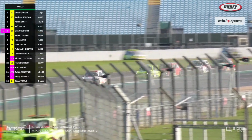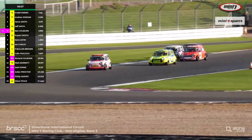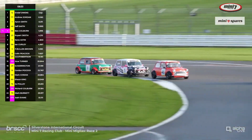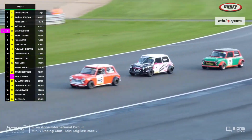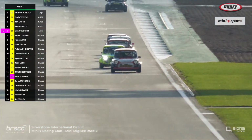Through Stowe they come then. It is Jordan who, through all of this, seems to consistently come out with the race lead, doesn't he? He gets shuffled back a bit, then seems able to get his way back to the front of the queue and stay there more effectively than anybody else. The others constantly trading positions. He always seems to lead at this part of the lap, and that's the key, isn't it? You don't need to lead at Abbey or at Stowe. As long as you're in the lead at the line, you will ultimately end up with the race win.